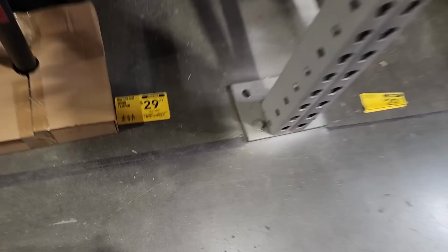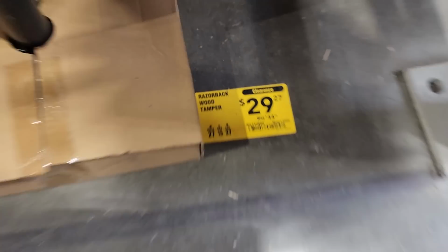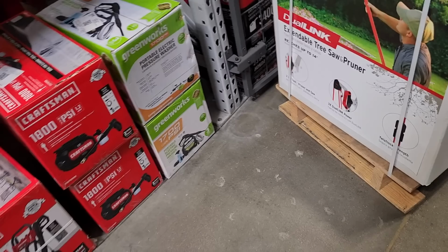These are great deals, by the way. So if you have a house, this is the time. $29.27 down from $44. An axe. Dig shovel, $8.97. That's pretty good. Pretty good deals on these.